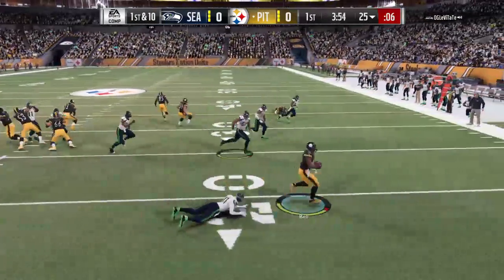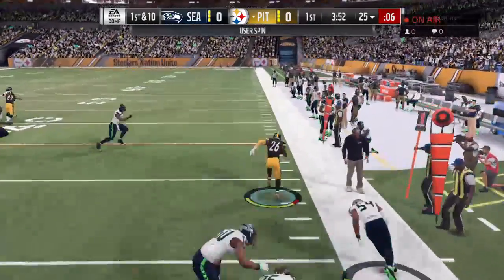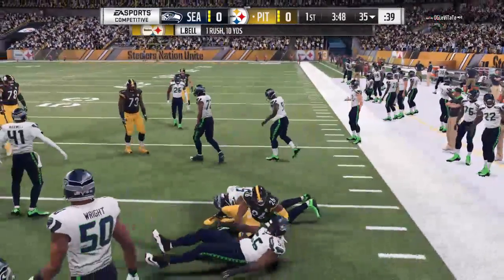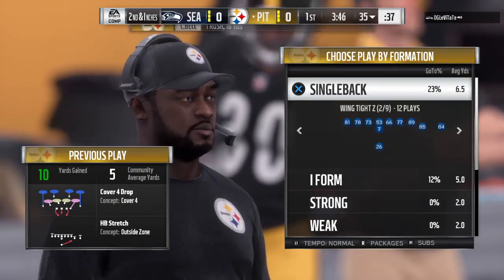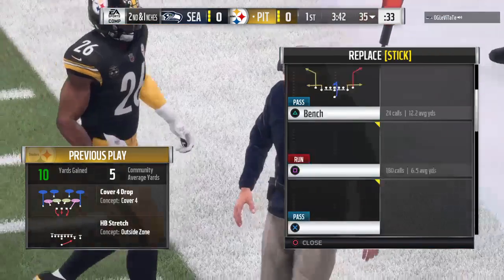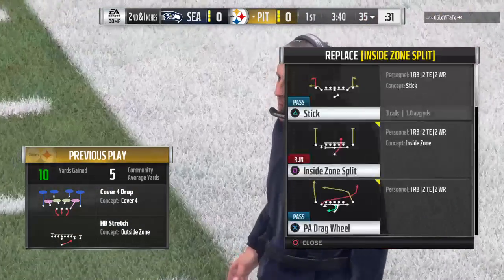Now the first carry for Le'Veon Bell. And he spins past him and into space. And able to break one tackle, but then quickly brought down. But a nice little gain. It'll be a pickup of 10 yards. And that'll make it second and a foot or so.